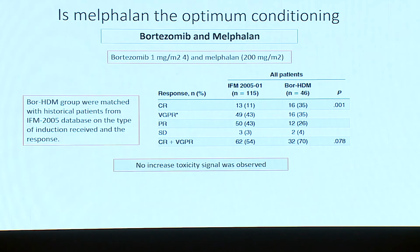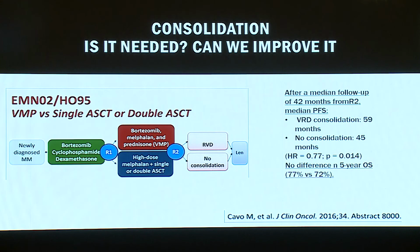Also, bortezomib and melphalan was tried in the IFM group, and we can see here the results were good. They compared it to their historical database from the IFM 2005. And as you can see here, the response rates were better with the use of bortezomib and melphalan. But as you can see here, the number of patients tested was small, so it's difficult to come to a conclusion out of this.